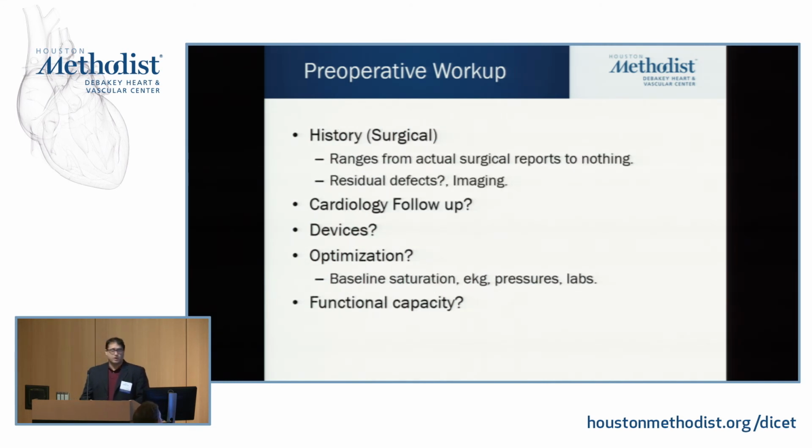Surgical history is important, but as somebody mentioned earlier, you may know your entire surgical history, you may not know anything about it. And we see this all the time. It ranges from actually having the surgeon's report from when you were a child or you had your repairs to absolutely nothing. And we're trying to figure out what happened to you.